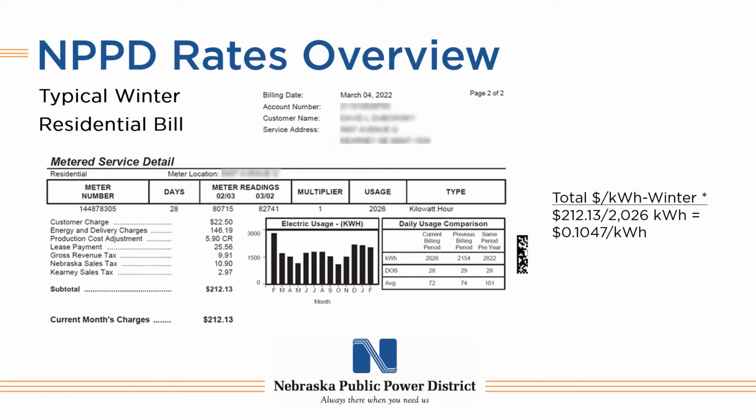The best way to understand NPPD electric rates, more specifically the amount of savings a customer may expect when they install solar, is to review a typical customer bill. What is reflected on this slide is an NPPD customer residential bill during the winter season. Note that we have different winter rates than we do in the summer, so the total bill in the summer will be different. A residential bill is reflected because most of NPPD's net metering customers are residential customers.